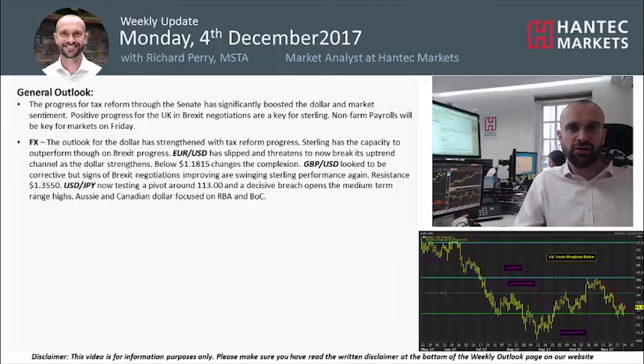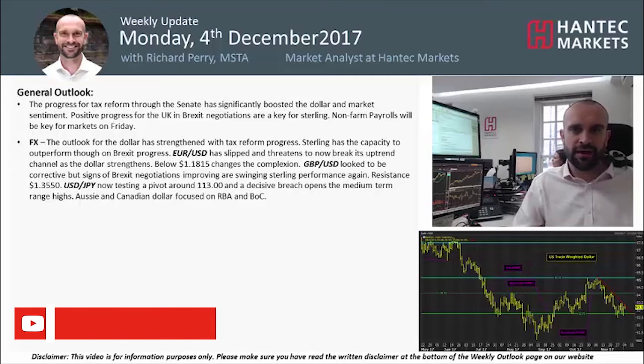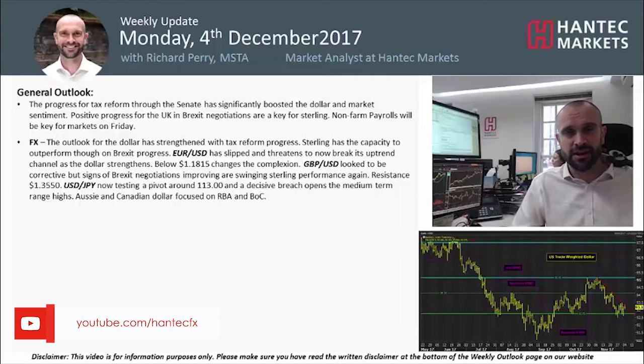Similar situation on dollar yen. Dollar yen has rallied back to a pivot around the 113 big figure. If it can hold a move above the 113 big figure again, that reopens the highs of this medium-term 8-month range that you've seen dollar yen trading in, around about the 114.25 to 114.50 top of that 8-month range, if that were to be seen. So some traction there.